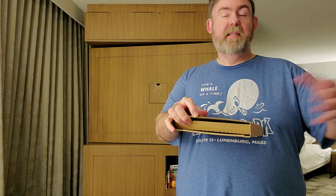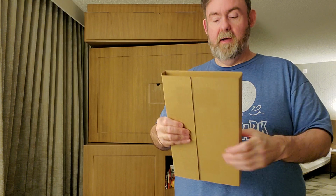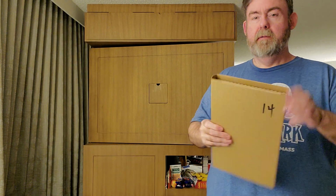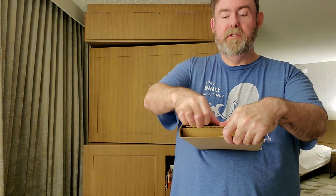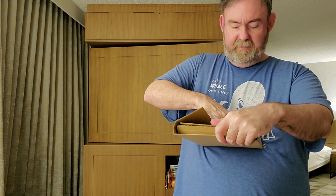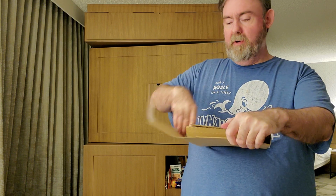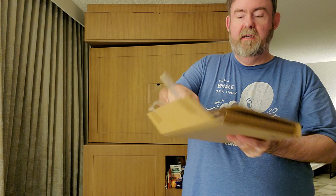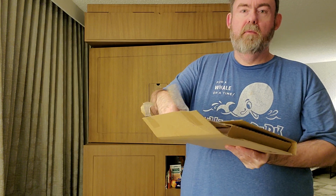So I'm going to open this now. Haven't opened it yet. Don't know what's inside of it. And we'll find out together what's in mystery box number 14 from Atomic Comics in Artesia, California. So here we go. We're popping the seal. It's just like Al Capone's vault. All right, I'm going to pull the comics out one at a time. See what we got here.